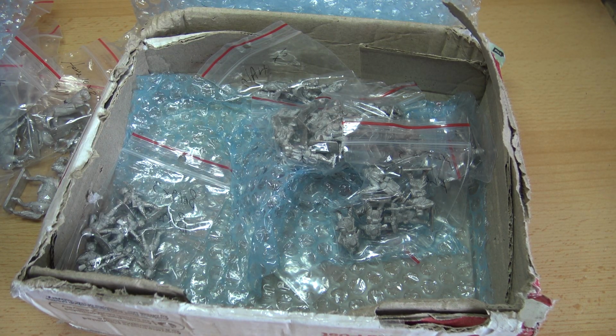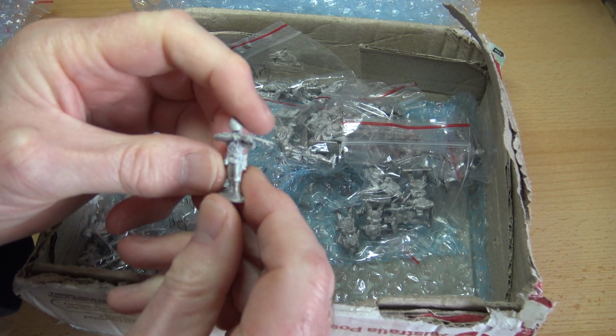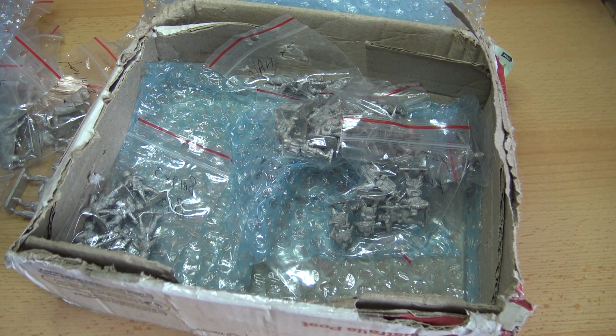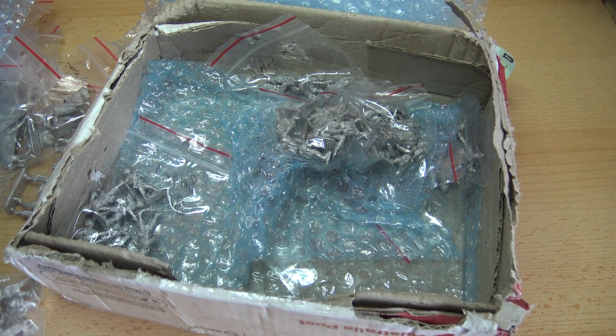I forget what these are. Forgetting what I bought. They're obviously British, but they're not Highlanders, I don't think anyway. Got carried away a little bit making our purchase, but I thought there's no point in just buying a handful. Might as well go for a large purchase when you're ordering from so far away.